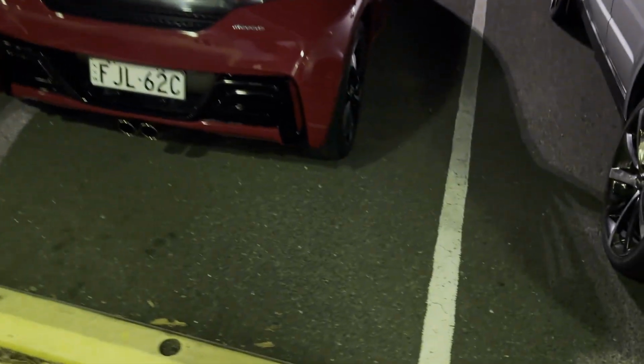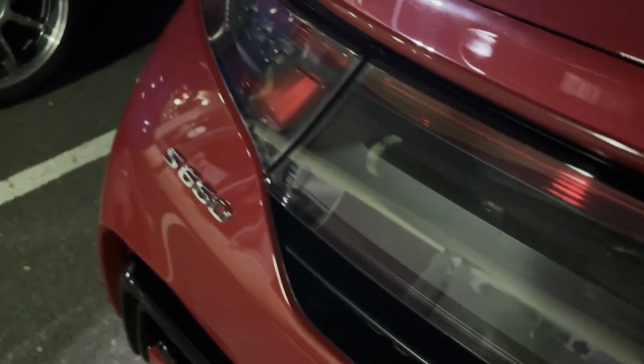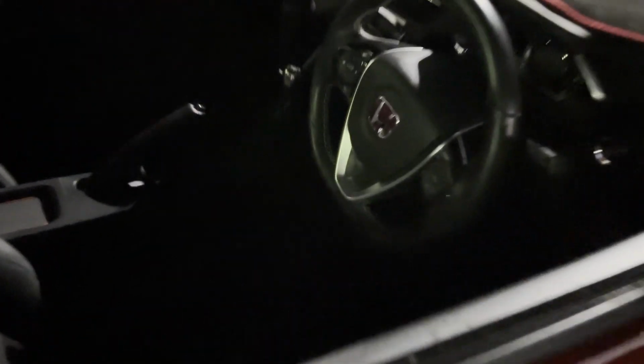But, yeah, so won't be doing much talking. Probably just go around and show a few of the cars. And, yeah, should be pretty good. Got a S660 here. Don't see many of these at all. Nice little 6-speed manual.